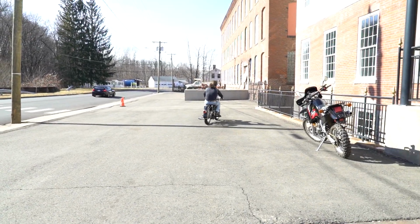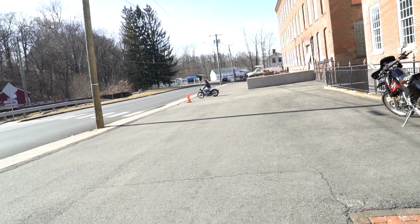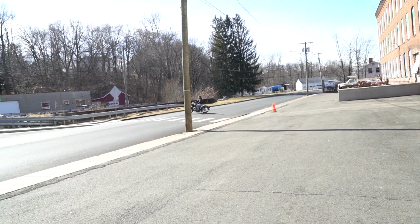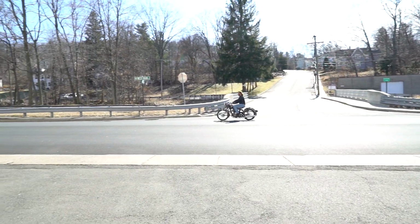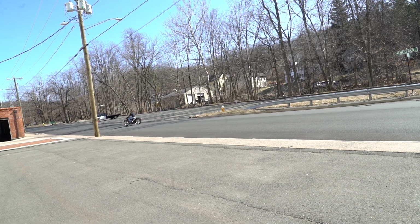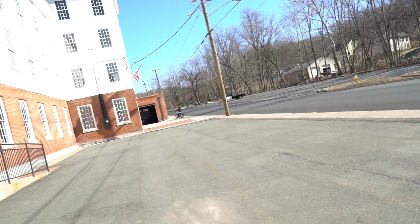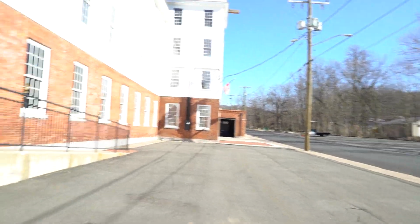I want our BMW aficionados to chime in. How come when you shift into first on this bike, there's no feedback whatsoever? It just drops perfectly into first gear, no clunk, no feedback, nothing. What a pleasant surprise this morning.